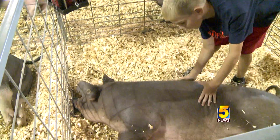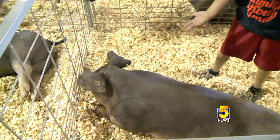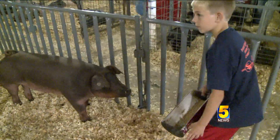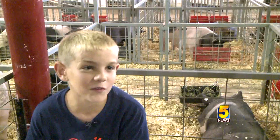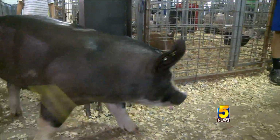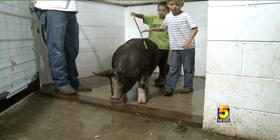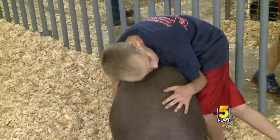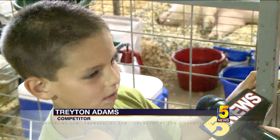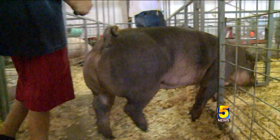Although Tyler says his pig can at times be stubborn, Lazy butt. See, this is stubborn. He worked with her every day leading up to the fair. It's just like if you're going to a gym. You'll have to work hard or you won't get nothing. And while this duo is ready for showtime, so is little brother Trayden and his pig. Because for these brothers, winning is a family affair. Banners, trophies, and little banners. In Benton County, Katelynn Zoellner, 5 News.